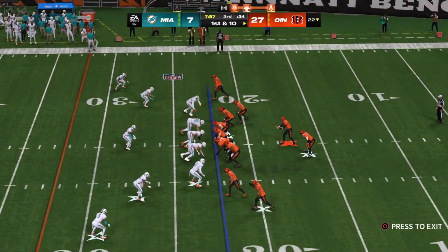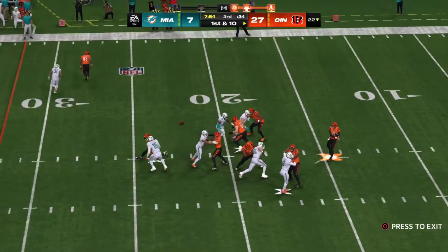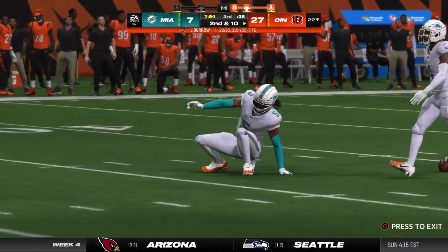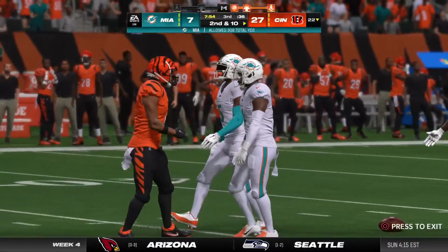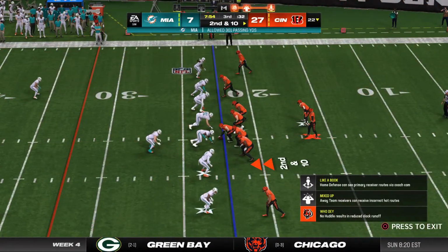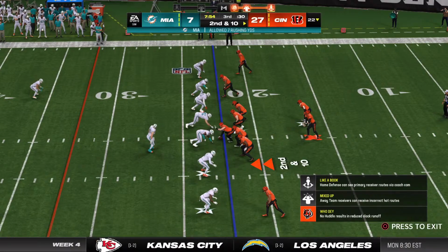And when they do that, they weaken their defense in other places as well. And how many times have we done games where we've seen a guy have a big game like this? But it's usually not by himself, is it? Usually it opens it up for other people to have big games as well. So after the incompletion, 2nd and 10 from the 22.